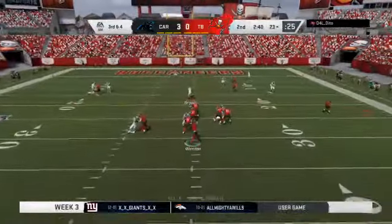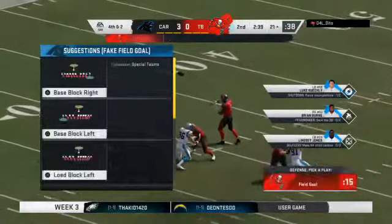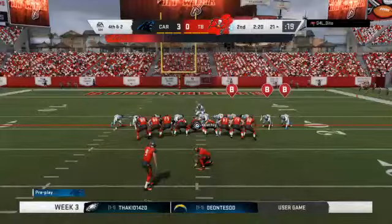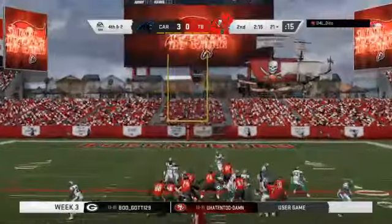From the shotgun, it's Winston. And he finds Howard, complete. 2 yards is all they'll get on the completion. It's 4th down. Partner, I think that completion takes the definition of dink and dunk to a different level, doesn't it? It does, and the defense was right there, kind of played into their hands.